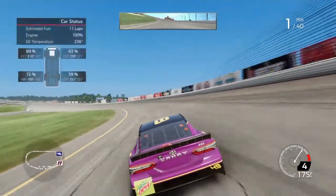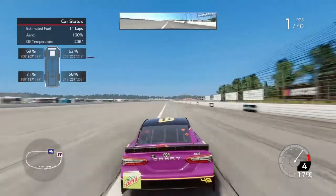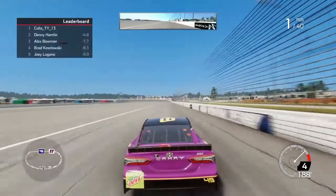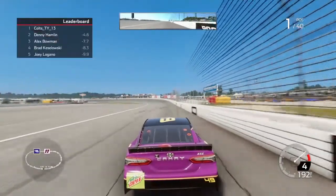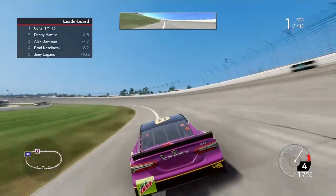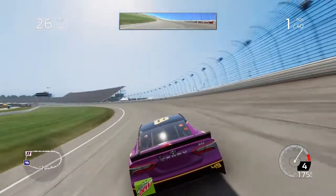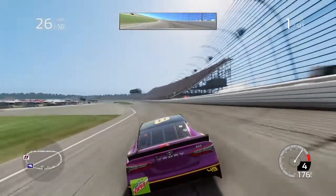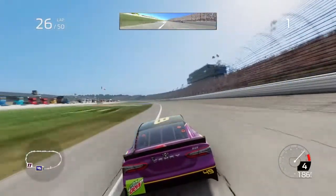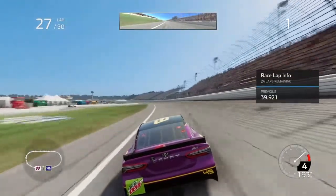So far, so good right now. I gotta make my next pit stop in 11 laps, so. So you got me up front, Denny Hamlin second, Alex Bowman third, Brad Keselowski fourth, and Joey Logano rounding out the top 5. Some guys are still making their green flag pit stops right now. At least the guys that stayed under that caution.